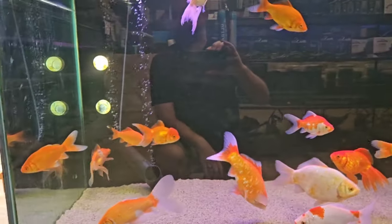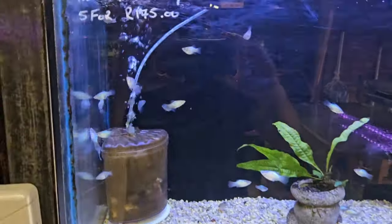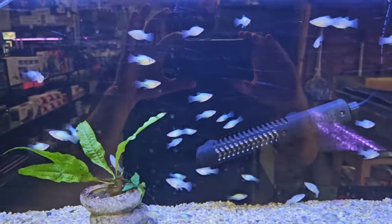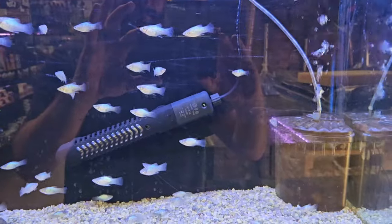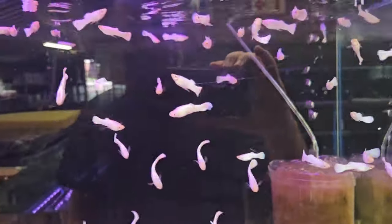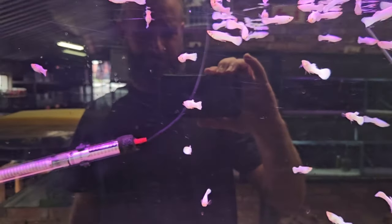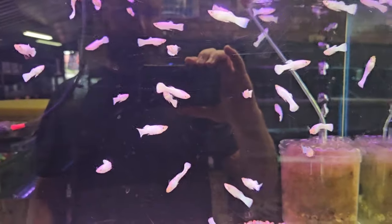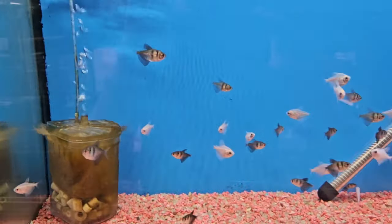Nice looking goldfish, some comet goldfish there, and more of a common goldfish variety, more platies. Facebook tells me there's upwards of 100 aquariums here, so one can only do the highlights, otherwise you'd be watching YouTube forever. More guppies. And some old school air driven filtration.